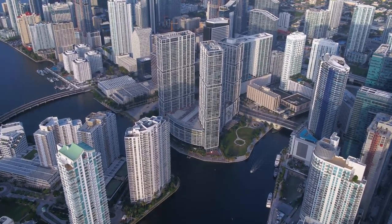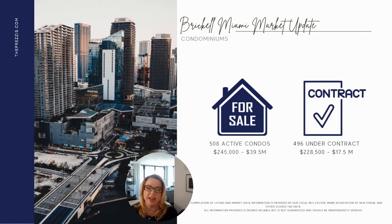I'm in Brickell right now, and we're doing a condominium update. There are 508 condos available from $245 to $39.5 million. For Miami, that's a huge range of pricing, just depending on the type of property. Obviously, it's always about the age, the condition, and the location.